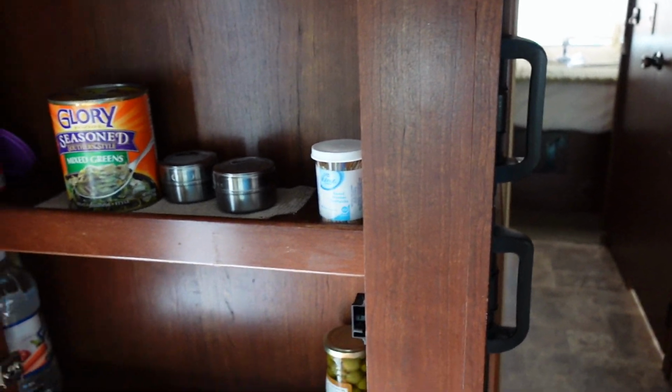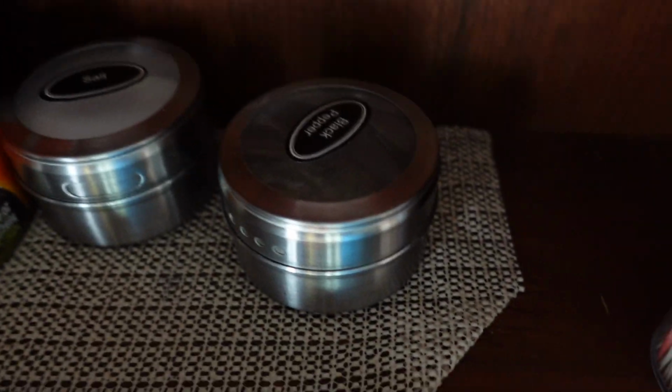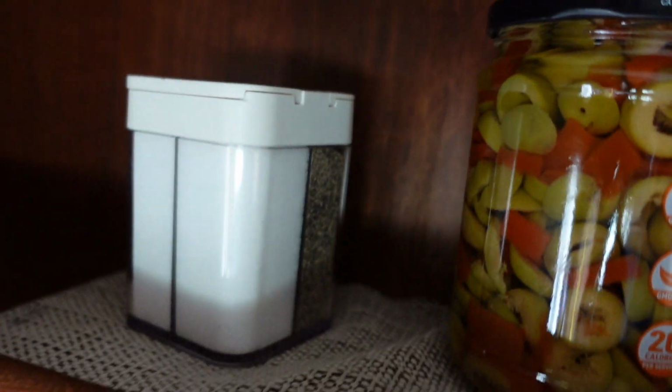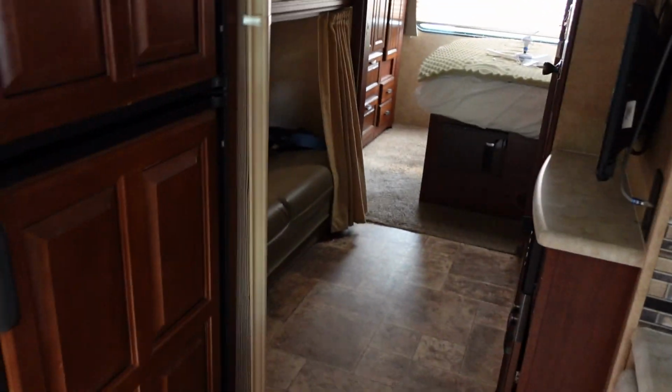So there's some things that I leave in there. Things that are not going to go bad, like canned things. I have these little magnetic seasoning things. Salt and pepper I just left there. The other ones are in the other one. Have this little salt and pepper dispenser and stuff too. Actually, I'm going to take that in the house because I'm going to take that with me this week when I go out of town. I have that one, but that one's a lot easier.